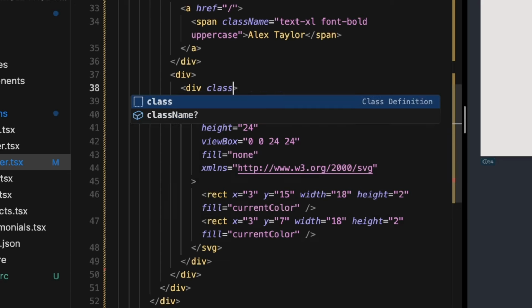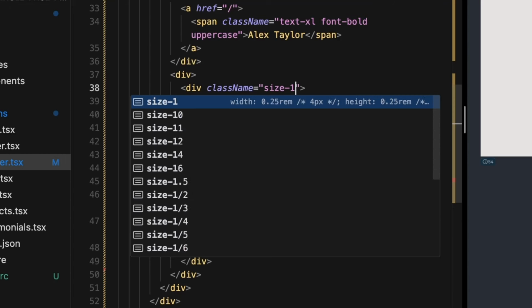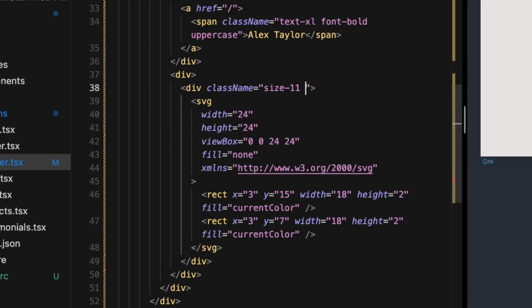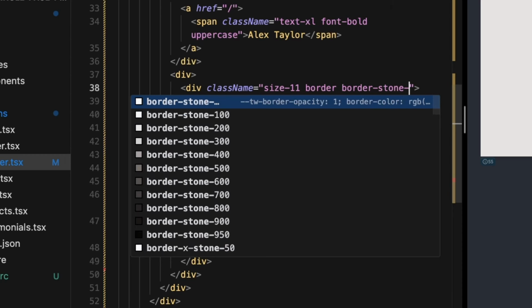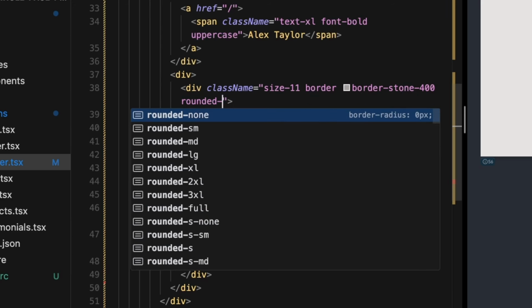So for that, I'm going to give this a class name as well. And we're going to make this size 11 to make it a 44 by 44 pixel size. We also want to make sure that it has a border. So we're going to say border stone 400. That'll make sure that it has the border that we need. And for our border radius, we're going to say rounded full.